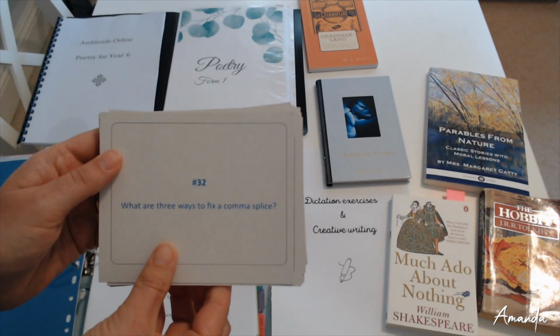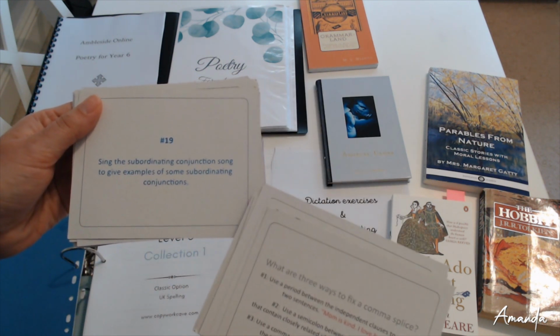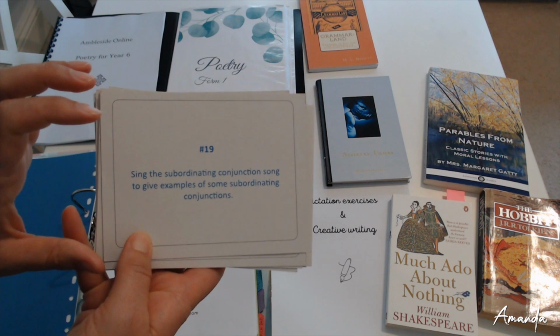She's also just going to be going over these grammar cards that we used when we did the Good and the Beautiful. She has finished their language arts for now, but I've kept hold of these grammar cards, and so once a week she will just go and really focus on maybe 5 of them.